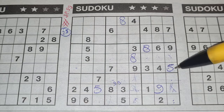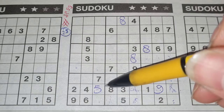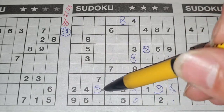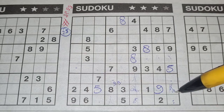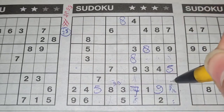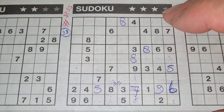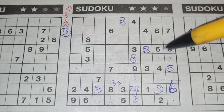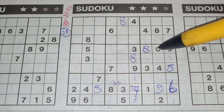Then 2 numbers left in this row. 1, 2, 3, 4, 5. The 6 is missing and the 7 is missing. 6 and the 7. We see here 7, no 7 there. 7 should be here and the 6 goes there. Alright. Alright. Let me see.